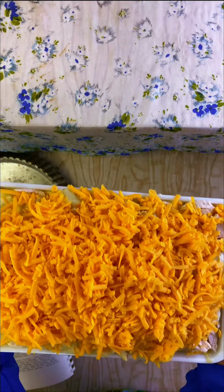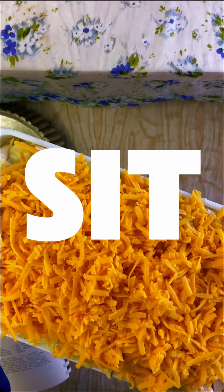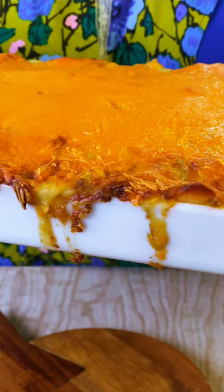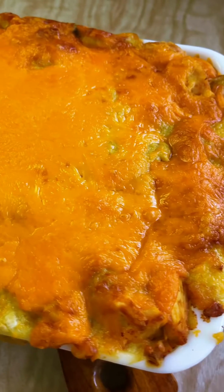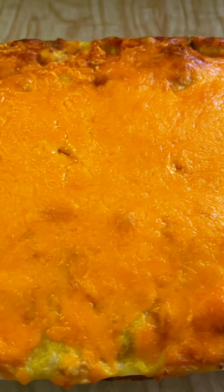Time to put it in the fridge. The recipe actually says it should be in the fridge for 24 hours, but overnight is plenty. Then it's time to bake. 90 minutes later, you have a decadent, creamy, delicious casserole ready to enjoy. It's so flavorful and rich with just the right amount of spice and crunch.